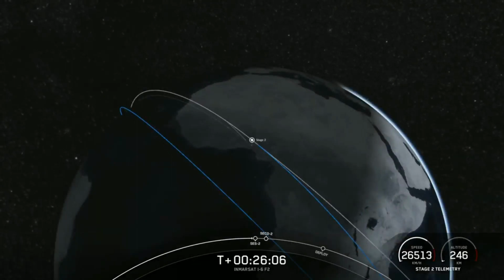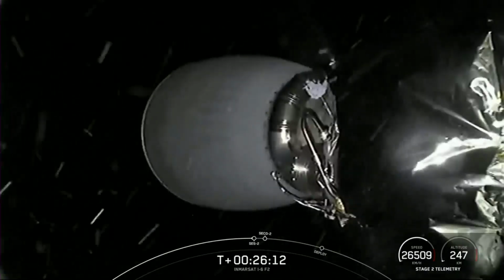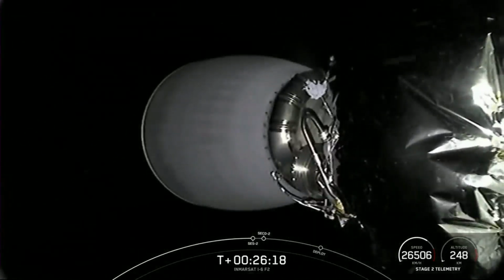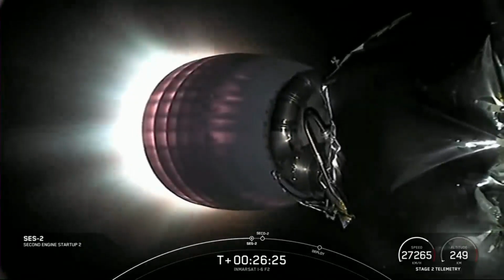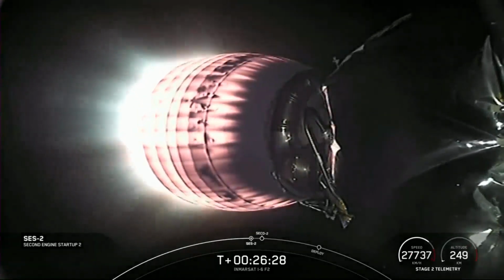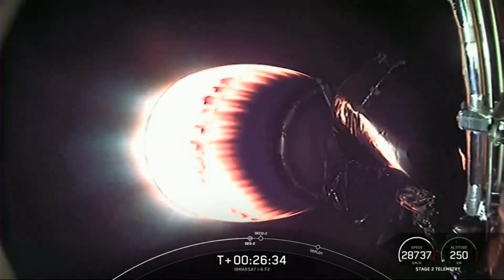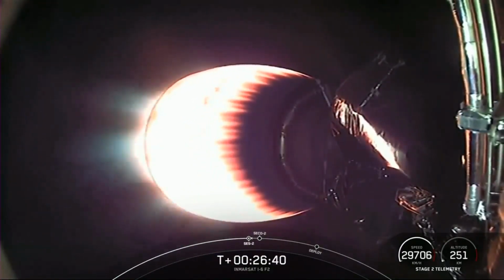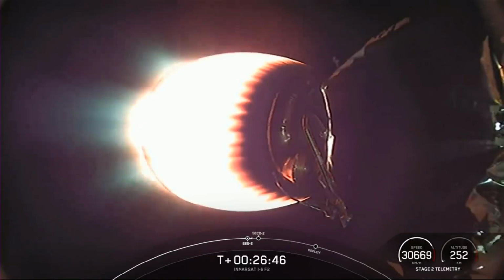Now, we're about a few seconds away from the second ignition of the MVac, which will carry the second stage and Inmarsat's payload into the orbit needed to deploy the satellite. And there you have seen it. We have second engine start. The MVac engine has begun burning. Now, this burn is planned to last just under a minute. As you can see, that engine is glowing bright. And the speed and the velocity of stage two is picking up.